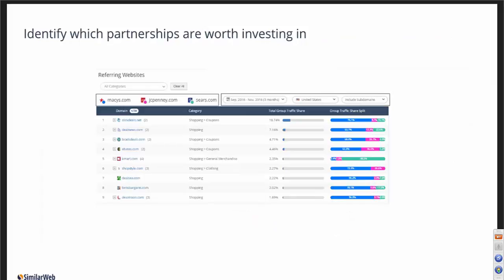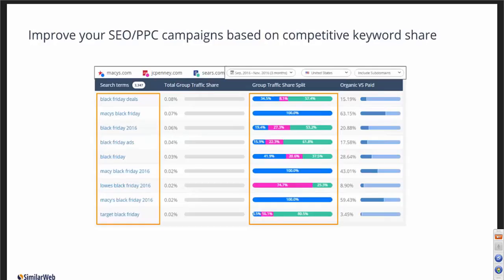Nick showed us the referrals section within SimilarWeb, and this is super valuable for identifying new partnerships to invest in. So by seeing which affiliates are sending the most traffic to your clients' competitors, you can start working with them if you're not working with them already, or at least try to increase the traffic share that you're getting from different affiliate programs.